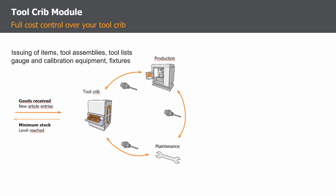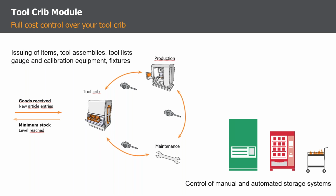And of course, this system supports more manual systems like this cart or a drawer or whatever, but also fully automated tool crib systems like those candy style vending machines or shuttles. So this can all be connected. So at the end of the day, the TDM ToolCrib module manages the inventory, controls the crib systems, and you can hook it up to an ERP system to make sure everything is ordered or reordered in time.